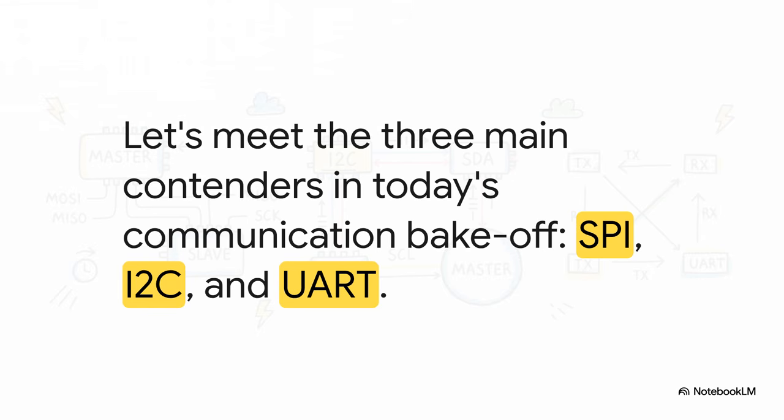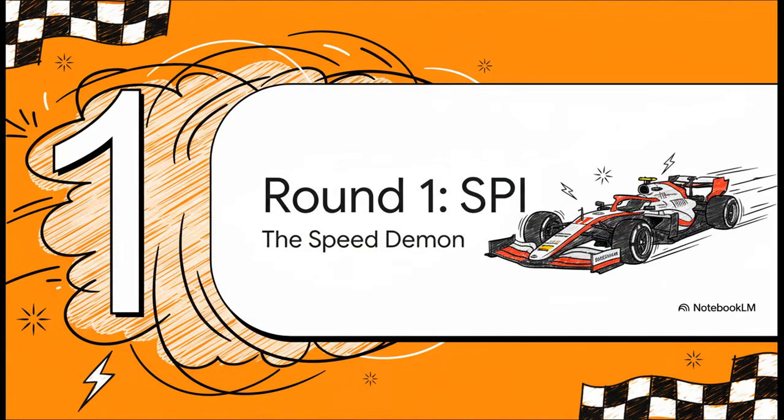In one corner, we have SPI. In another, I2C. And our third challenger is the tried-and-true veteran, UART. Each one has its own special recipe for getting the job done. First up in the ring is SPI. If SPI were a car, it'd be a top-fuel dragster. It's built for one thing and one thing only: raw, blistering speed.